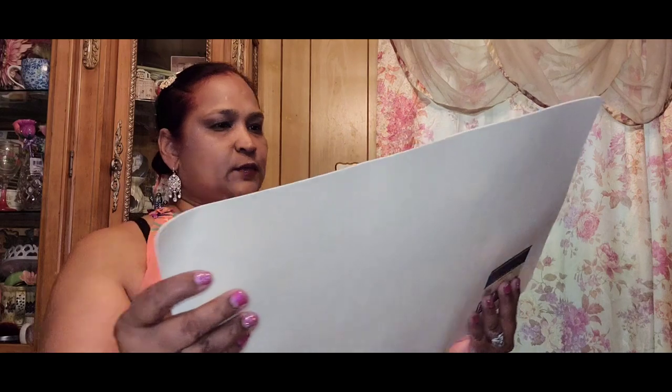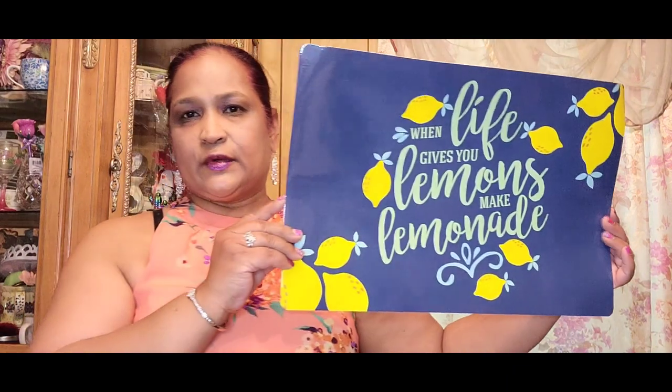I just picked up two. I need more. I have to pick up more because I need more for what I'm going to do with it. So this one says, when life gives you lemons, make lemonade. Look at that. Look how absolutely gorgeous that is. That is really, really gorgeous. I love that.